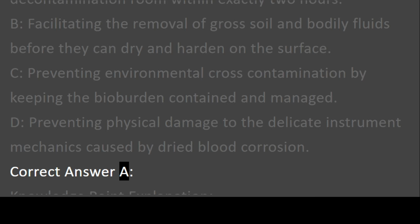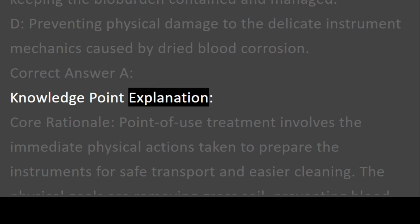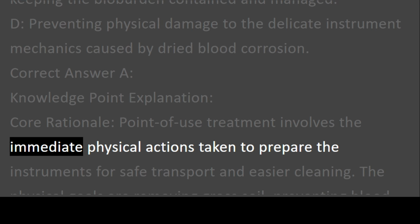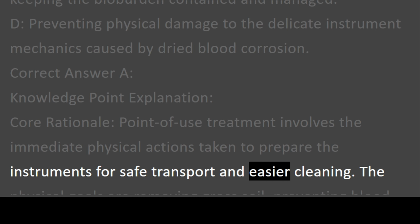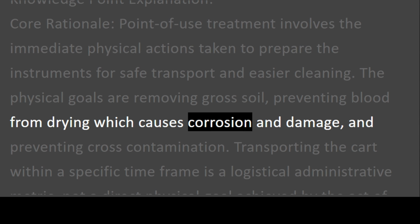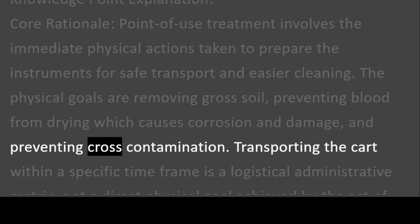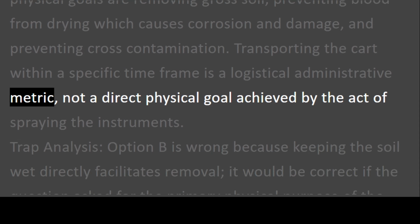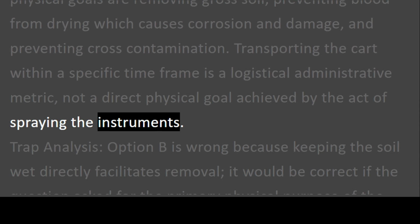Correct answer A. Knowledge point explanation. Core rationale. Point-of-use treatment involves the immediate physical actions taken to prepare the instruments for safe transport and easier cleaning. The physical goals are removing gross soil, preventing blood from drying which causes corrosion and damage, and preventing cross-contamination. Transporting the cart within a specific time frame is a logistical administrative metric, not a direct physical goal achieved by the act of spraying the instruments.